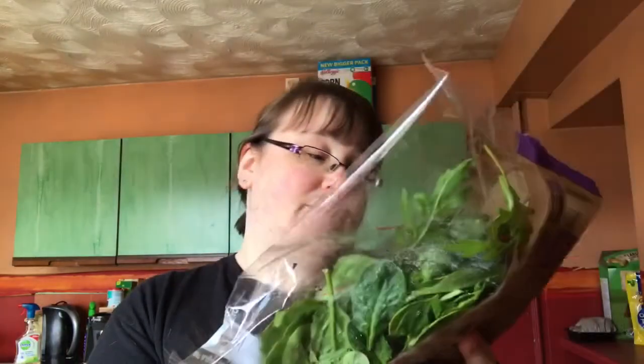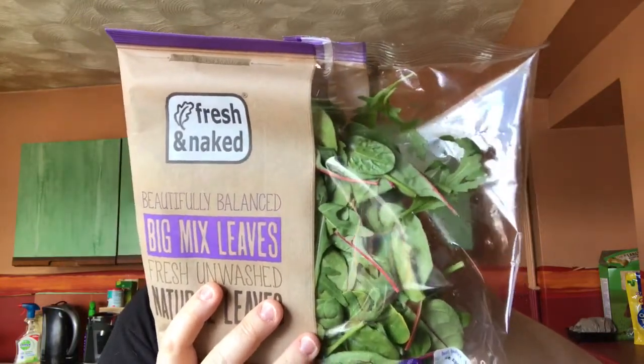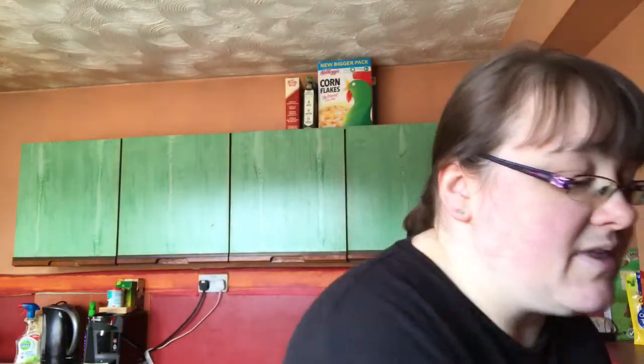Then I've got some of these, which are mixed salad leaves. So in here we've got, let me see if it tells me what we've got, baby spinach, baby red chard and wild rocket. So yeah, that's all speed as well. I had a salady type thing last week, and I thought this would be nice just to go with it. It's just little leaves in there, so that's something different again.